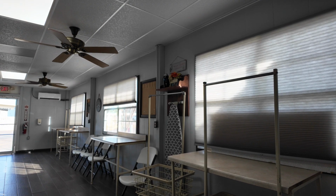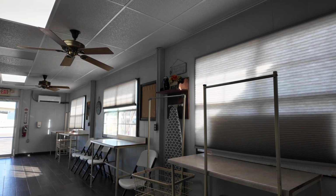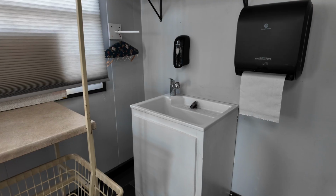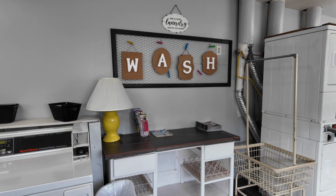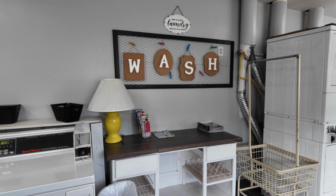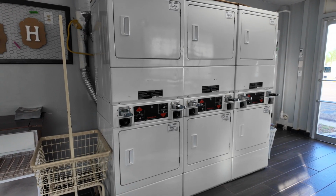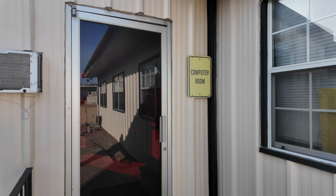There are 4 individual tables so that you can bring your clothes from the dryer to the table and fold them. They have baskets where you can transfer your clothes from the washer to the dryer, from the dryer to the table. One of the things I like about campground laundry rooms, at least most of them, they have an ironing board and an iron for you if you need one. There's a utility sink if you need to wash out something. The laundry room is open 24 hours a day. One of my favorite things about the laundry rooms here in the valley. There are 6 dryers. I don't see a price on the dryers, but they are CSC app run, or you can use quarters.